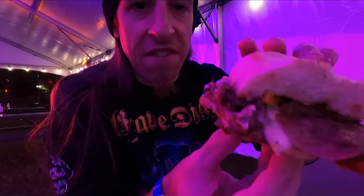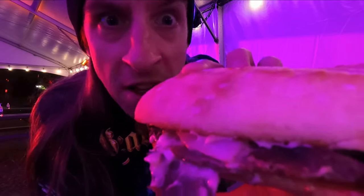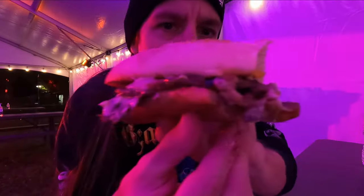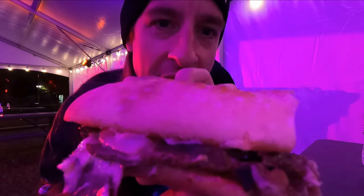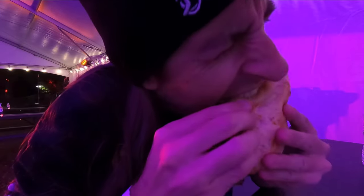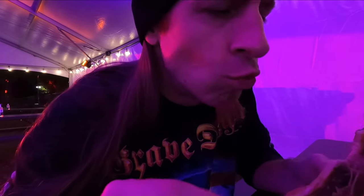Let's check out this Philly cheesesteak, shall we? Check that out. Peppers. The steak. They got the sizzle. Can you see me? Where am I? I'm behind this cheesesteak. Look at that. Oh yeah, they got the sizzle. Mmm. Oh yeah.